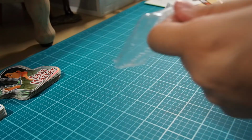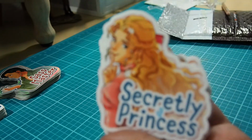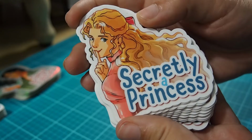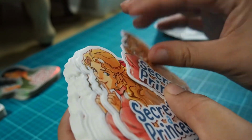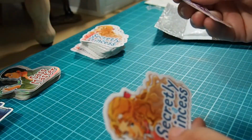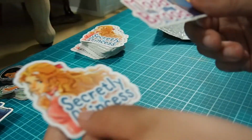There we go. Alright, and then we got these. Secretly a princess. Came out pretty darn good. Man, Sticker Mule. I feel like Sticker App has good quality. They're both very, very good. I would totally recommend both Sticker App and Sticker Mule.